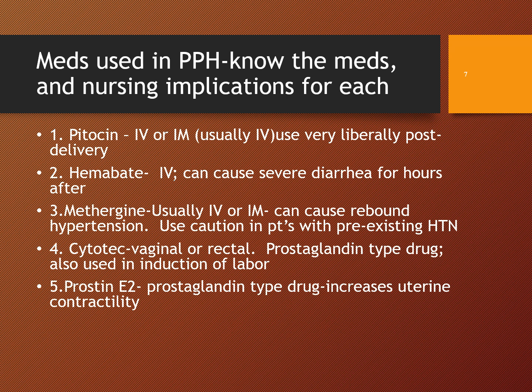You can give Cytotec vaginally or rectally. It's a prostaglandin type drug. But remember, we also use it to help induce labor. We put it in the vaginal os, or the cervical os, when you're trying to soften and dilate the cervix. But after delivery, you can give it rectally, is usually how it's given, and it'll help some contraction with that uterus.